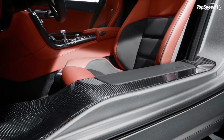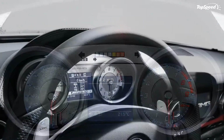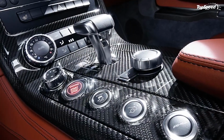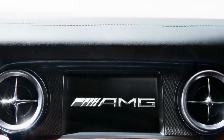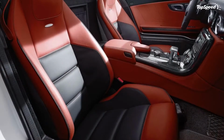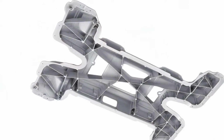The transmission features 4 separate driving modes: C controlled efficiency, S sport, S plus sport plus, and M manual. The driver can also utilize a RACESTART function selected by the AMG drive unit in the cabin. This advanced setup also features a mechanical differential lock integrated into the transmission casing.